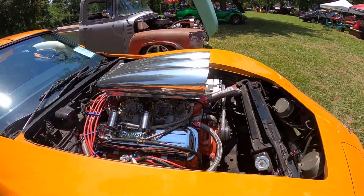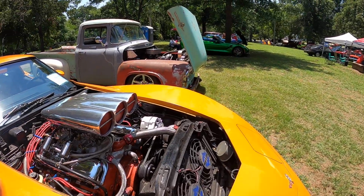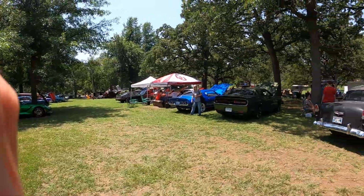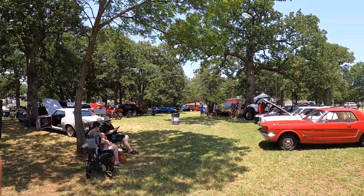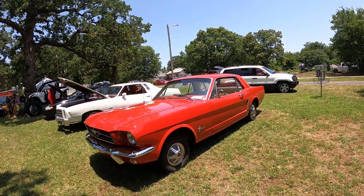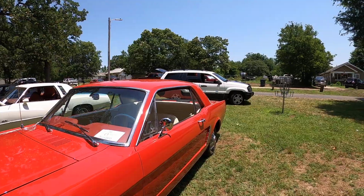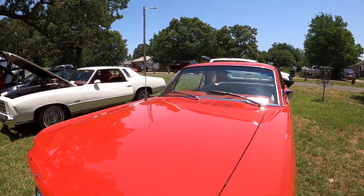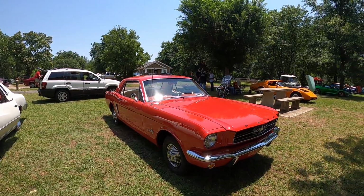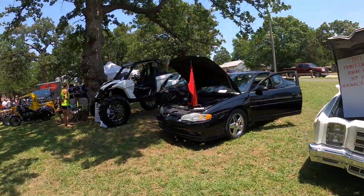Four-barrel setup. I think it's a 77. It is a 77 Vette with 2 4-barrels. Big block. Absolutely clean 64 Mustang. Just looks like it just drove off the showroom floor. Look at that. It's amazing. There's some really, really crazy cool cars here.